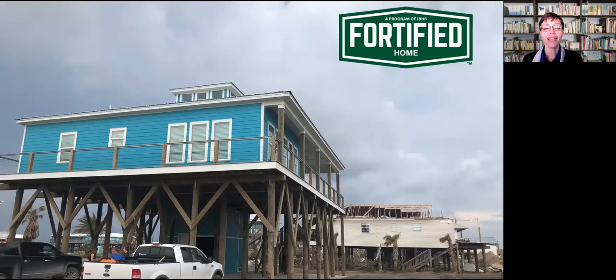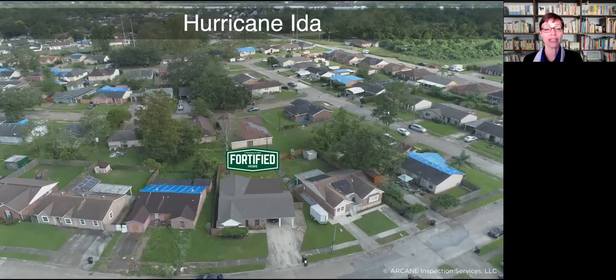Okay, so just evidence that a fortified roof can be put on an older home. It doesn't have to be a brand new house. This is a house that was built on Grand Isle in Louisiana that took the eye of Hurricane Ida, which is a Category 4. So this house was completely fine. It had no damage after Ida. That is a Fortified Gold home. That's a home that was built to the fortified standard.